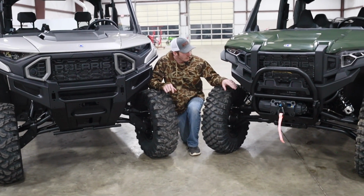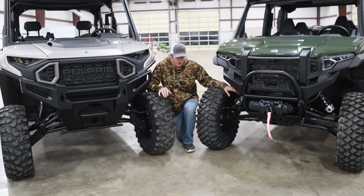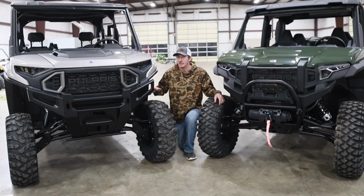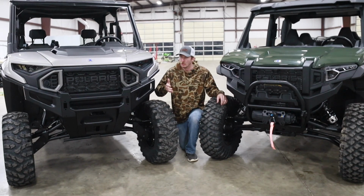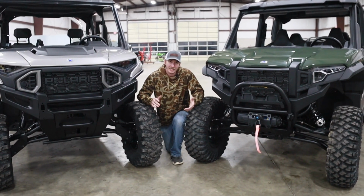Now, while we're still up front, let's move on to the suspension on both machines. If you guys can notice, the Xpedition does have a little bit smaller springs than the XD 1500, and that's mainly for the purpose of what the XD 1500 was built for, which we'll get into a little bit later in the video.